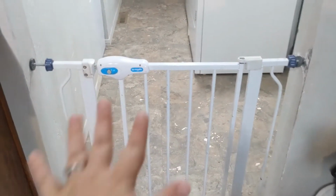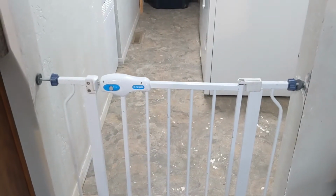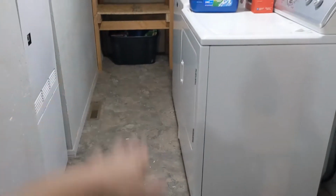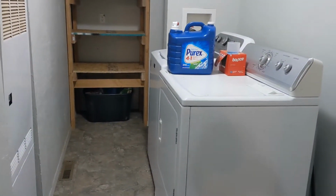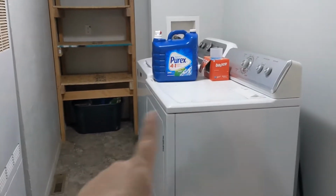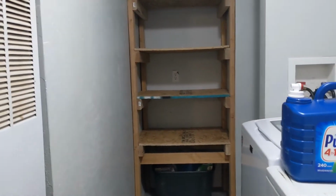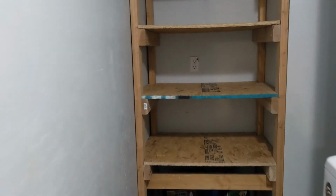In our pantry we have a baby gate here to keep the dogs out of the rest of the house, just because they shed really bad, and this way they have a warm place to come in the winter, and a cool place to come in the summer, but they're not in the whole rest of the house. And we have our washer and dryer in here, and here is our pantry situation. I do wish we had a little more space for food storage, but you have to work with what you got. So we have these shelves here.